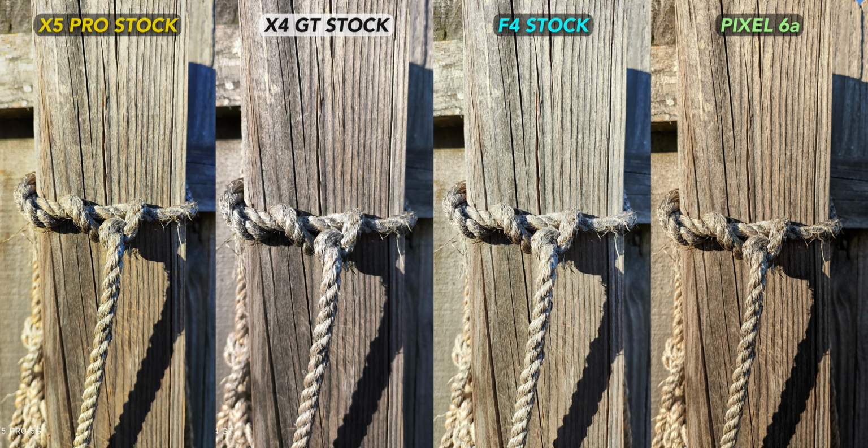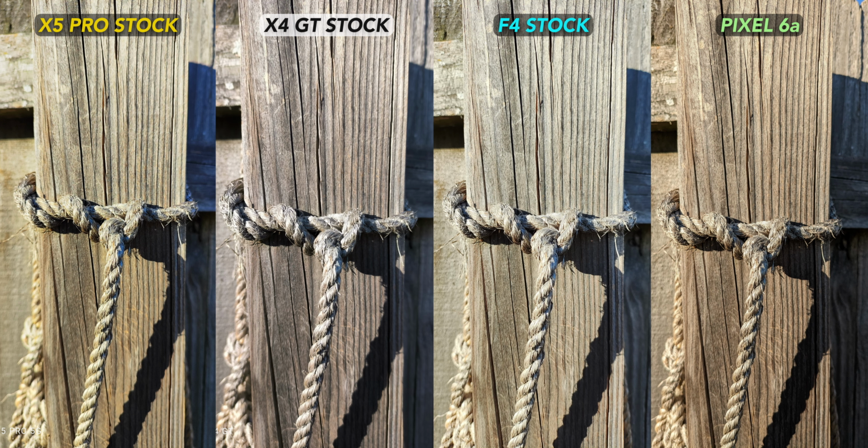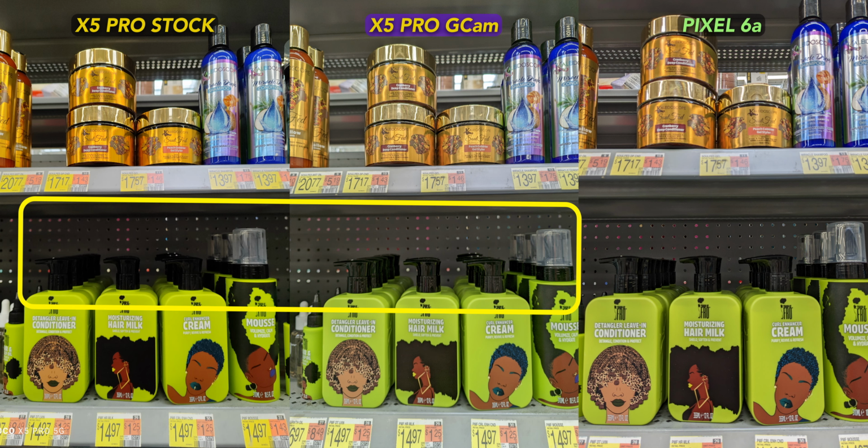Here's a wooden post with a rope tied to it. Yeah, I know, I'm terrible with knots. The detail from the 108 megapixel X5 Pro sensor is pretty good. The stock cam was a little too bright, but GCam nails exposure, just not color. Last photo before we get into selfies and night mode shots, check out how well GCam is able to brighten the shadows on these bottle lids and the rear of the shelf.